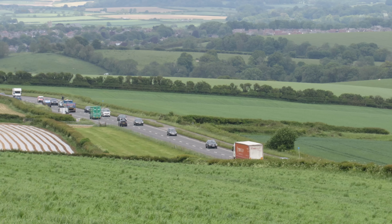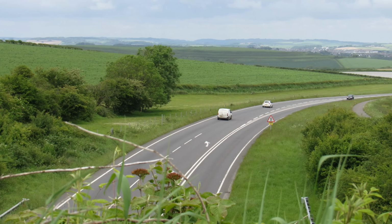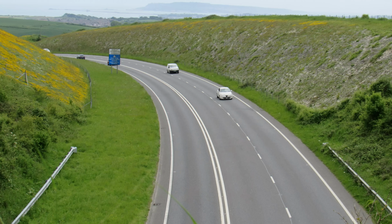That's the Weymouth Relief Road. It replaced a hairpin bend and also bypasses Upwey. It finished in 2011, just in time for the Olympics in 2012.